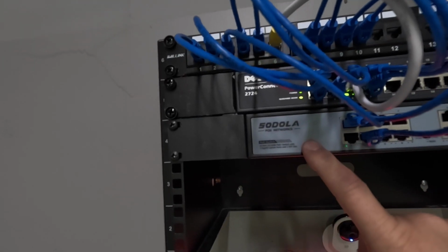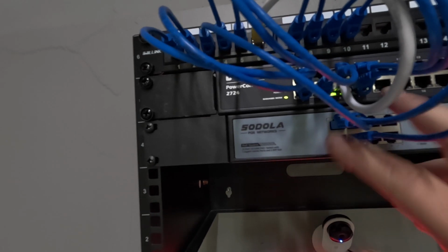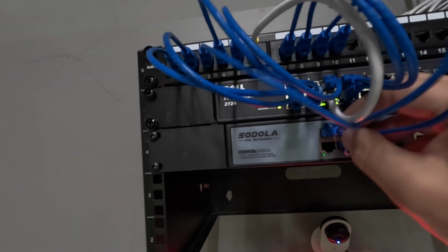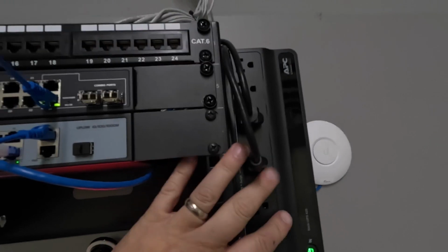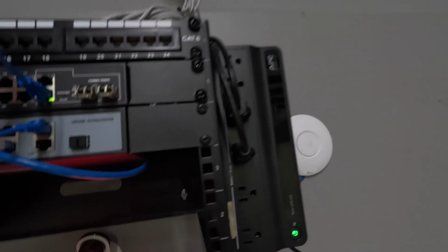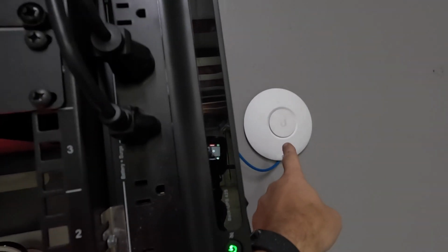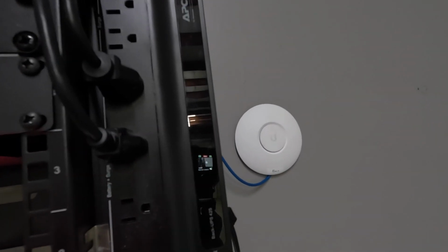And then this one is a 10/100 switch, so it only does 100 megabit, but it's supplying our wireless access points and telephones with power and network data. And then over here we have a battery backup that's on everything, so for little brownouts and things, it protects the equipment and keeps everything up and running. And then we have Unifi business class wireless access points there. They make our life easier because they simply work.